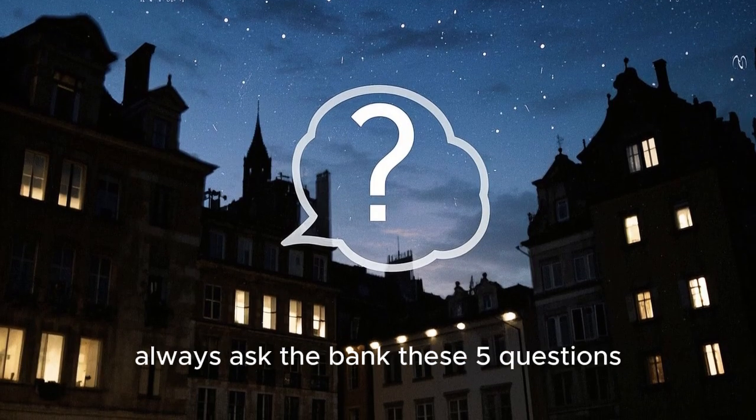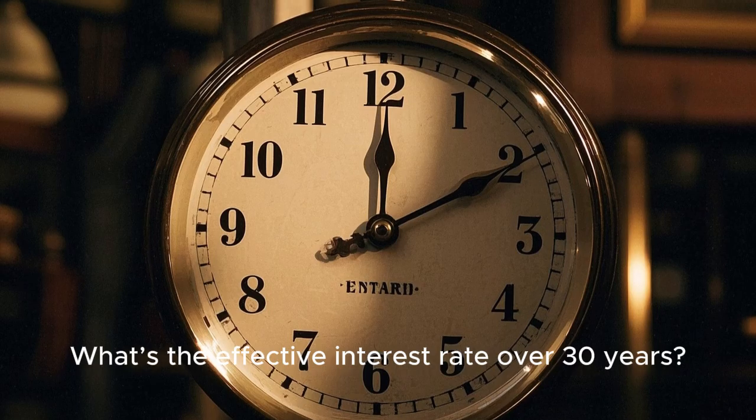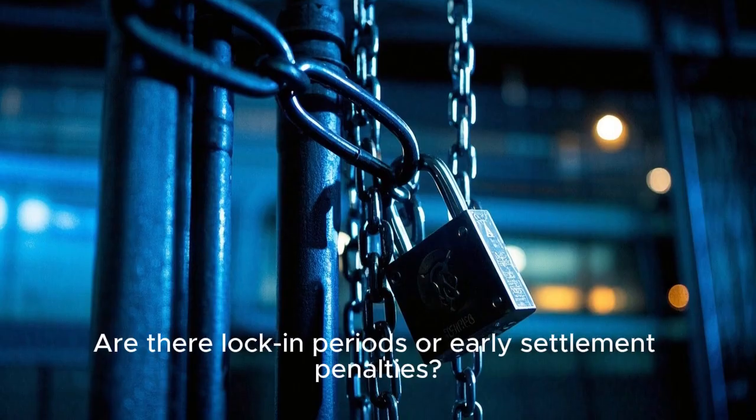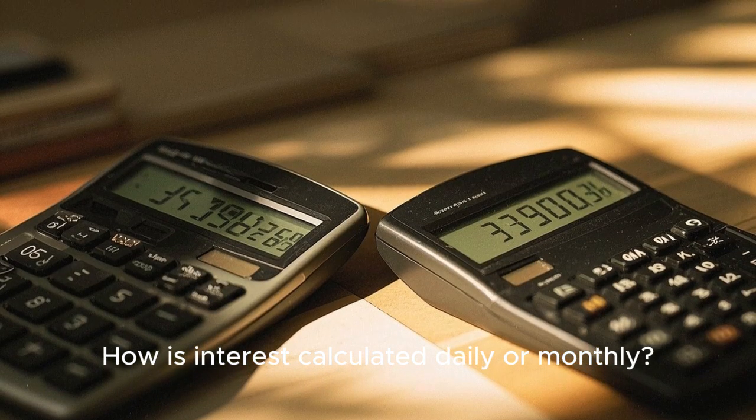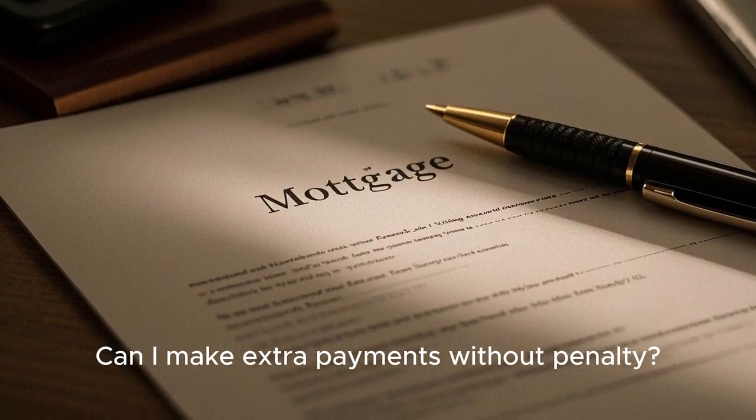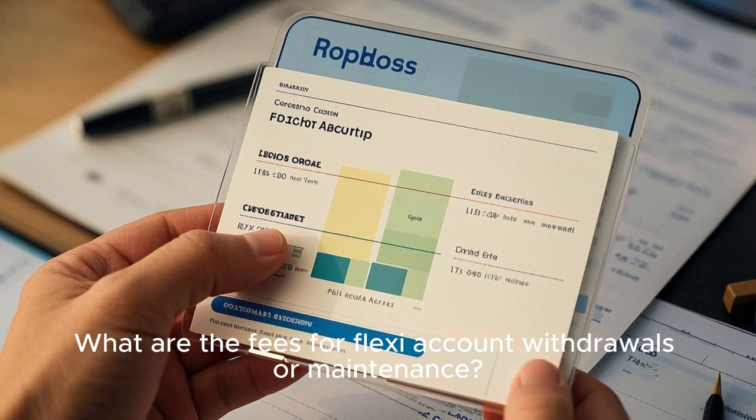Before deciding, always ask the bank these 5 questions. What's the effective interest rate over 30 years? Are there lock-in periods or early settlement penalties? How is interest calculated, daily or monthly? Can I make extra payments without penalty? What are the fees for Flexi account, withdrawals or maintenance?